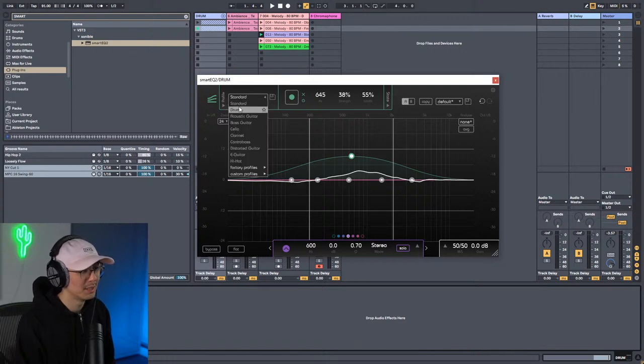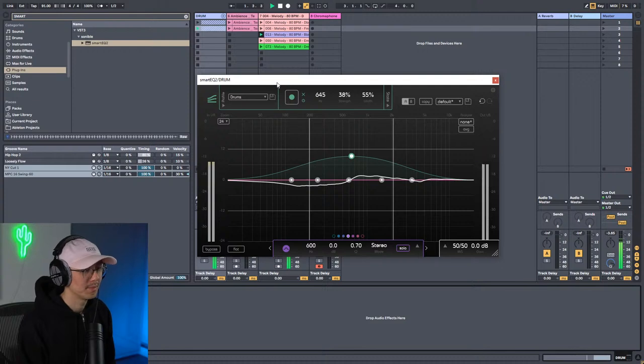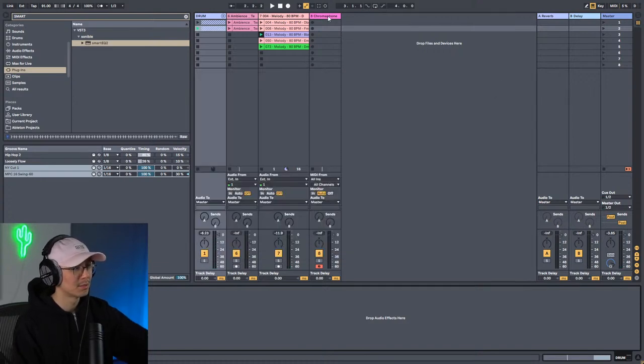I guess it changes based on, so it is retroactive. Yeah, sounds good to me. So this is Smart EQ. Let's move on to Chromaphone, which is the next plugin.